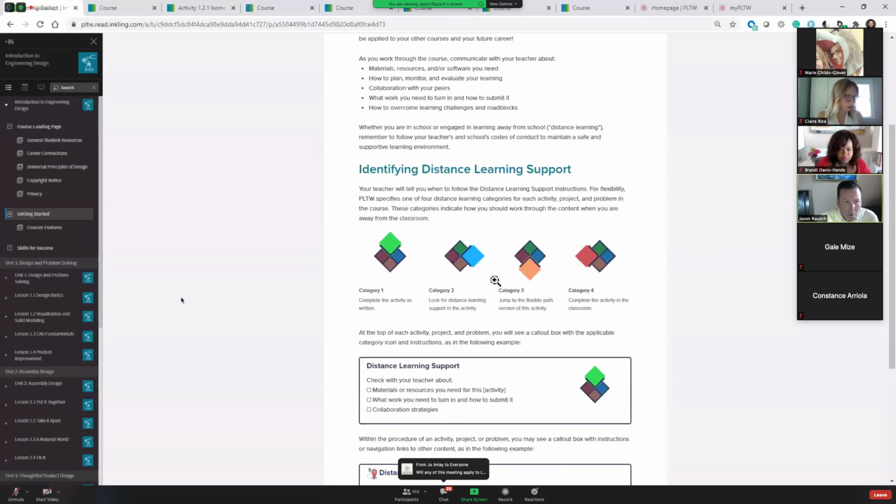Our category 2, or blue activities, you're going to find guidance both for at distance and in classroom within the same space. Our category 3, or orange projects and problems, these are going to be new activities that we've developed specifically to be taught at distance. They're intended to replace our category 4 problems and projects and activities that really need to be done in the classroom. So we really designed these category 3 activities, projects, and problems to address all the same learning objectives, knowledge, and skills that they would be missing if they're not in the classroom space.